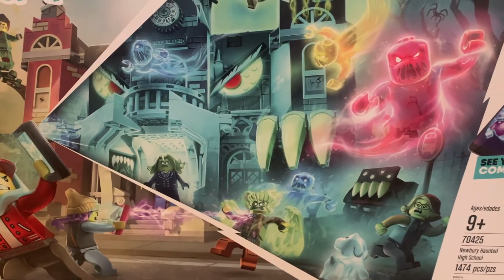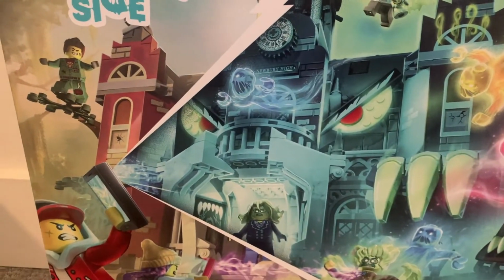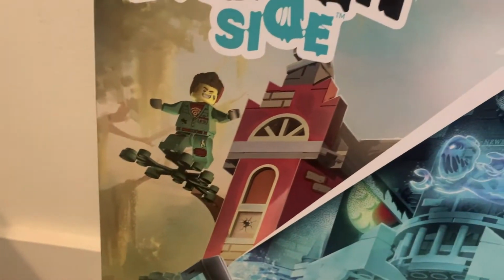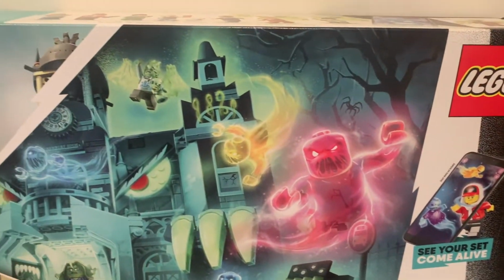But here's the box. I had to move because this is a huge box. I mean, just look at the size of this. And the artwork of this is absolutely awesome. I don't know what Mr. Elton's doing up on that tree, but there he is, I guess. And it looks really cool. I love the artwork on this, and it's great.